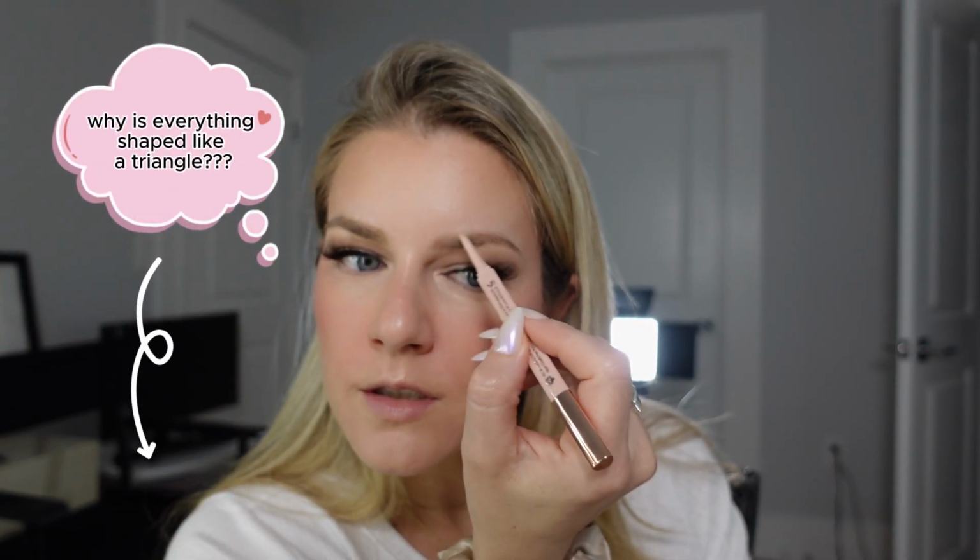It's like a triangle. All her stuff is shaped like triangles. I don't know why that is. Does anyone know why she has all her stuff shaped as a triangle? There's got to be a reason behind it.